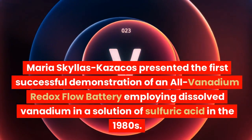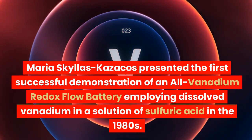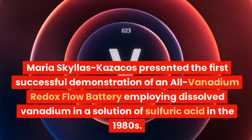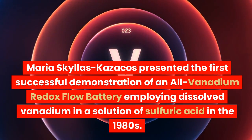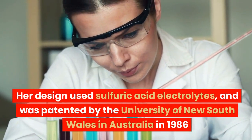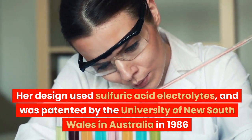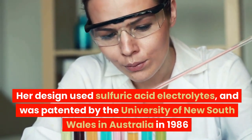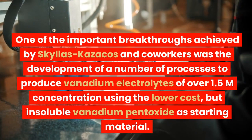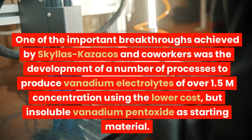Skyllas-Kazacos presented the first successful demonstration of an all-vanadium redox flow battery employing dissolved vanadium in a solution of sulfuric acid in the 1980s. Her design used sulfuric acid electrolytes, and was patented by the University of New South Wales in Australia in 1986.